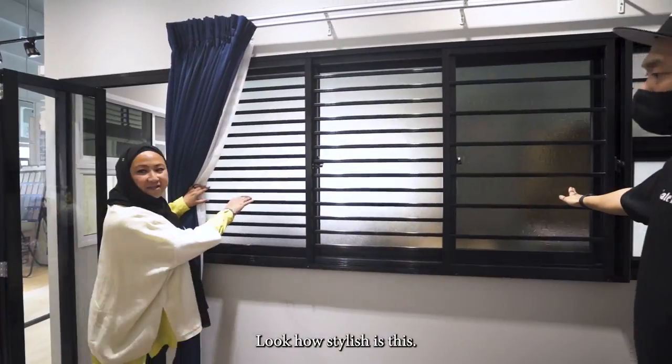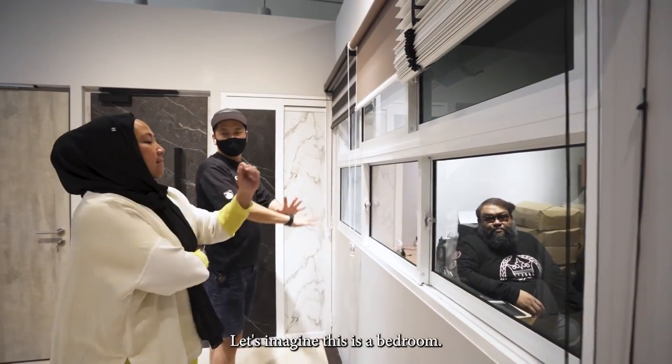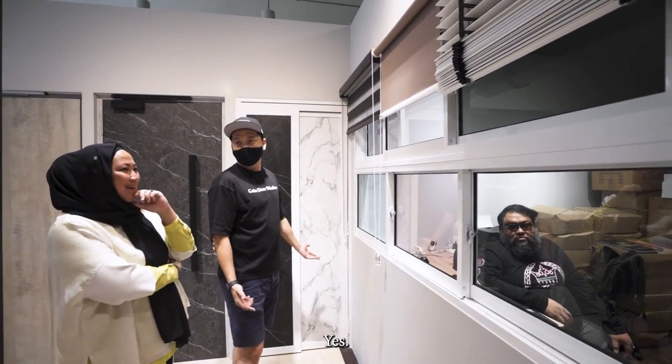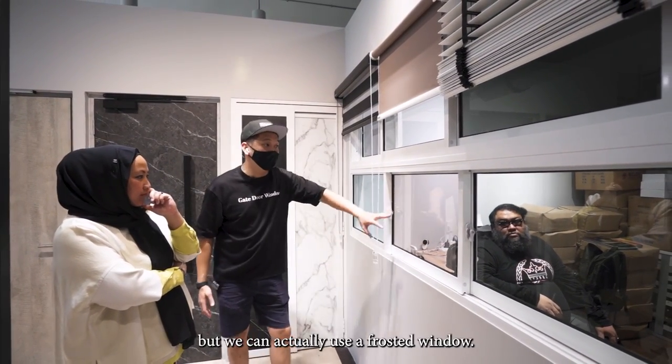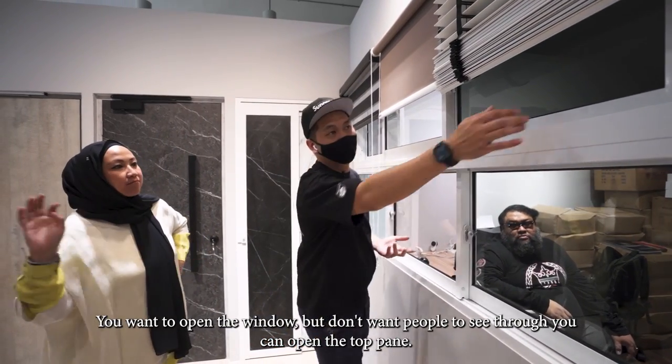Look, how stylish is this? This is really nice frosting. This is a double layer window. Let's say imagine this is a bedroom. Tiger is sleeping inside, but he wants some ventilation. You don't want to let people see through. This is a tinted window, but we can actually use frosted window. You want to open the window, but you don't want people to see through, you actually can open the top pin.